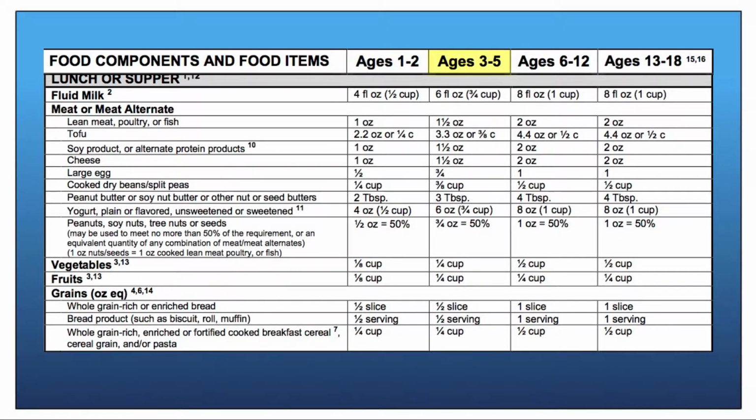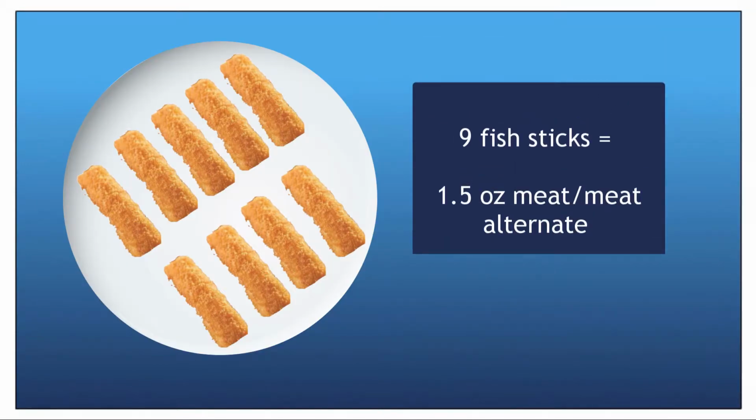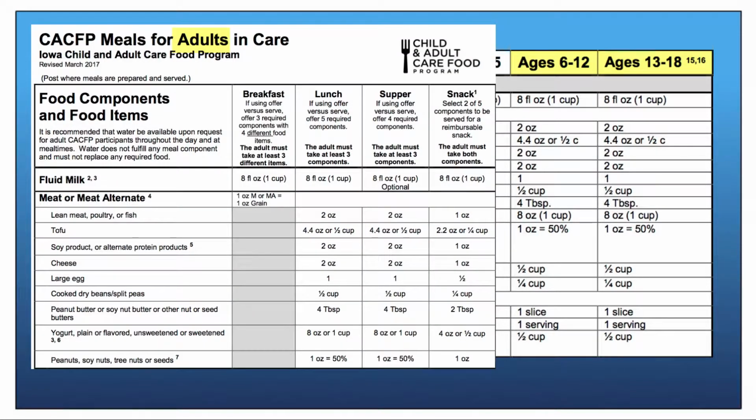3 to 5-year-olds need 1.5 ounces of meat or meat alternate. This would require 9 fish sticks and provide 2.25 ounces of grain. Only 1/2 ounce of grain is required. 6 to 12-year-olds and adult participants need 2 ounces of meat or meat alternate for lunch.